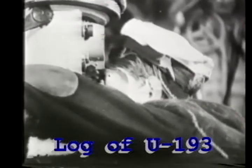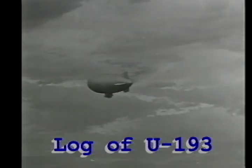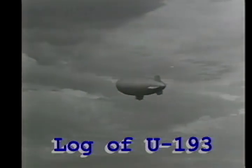0:120 hours. Airship in sight, at 17 degrees off starboard bow. It turns and has undoubtedly detected us. We need our 3.7 centimeter gun very much right now.